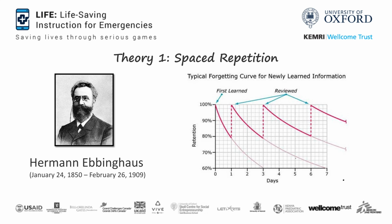So you can see from this graph that when you first learn something to a level of 100%, so if you start revising or learning something and you score 100% on a self-test, within a day you might have forgotten 20% of that knowledge. So if you tested yourself again the next day, you would have lost 20%. And if you test yourself again 3 days later, you've probably lost 40%, and this keeps dropping off over time.